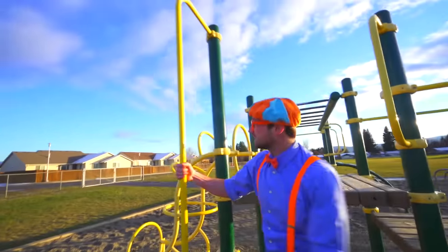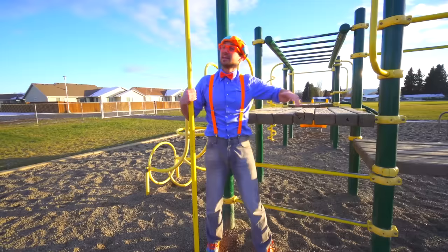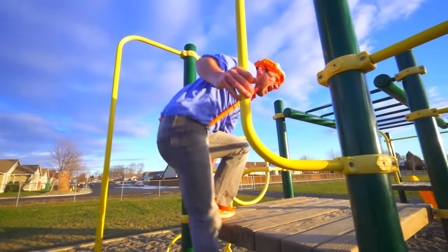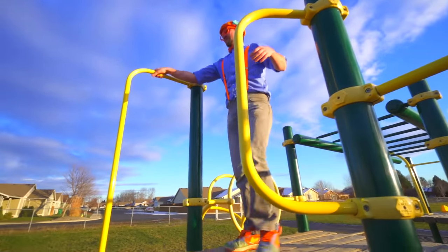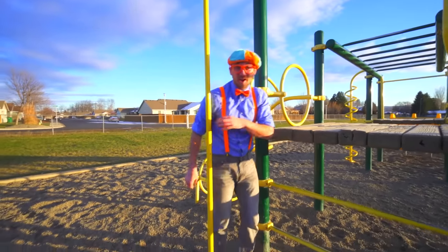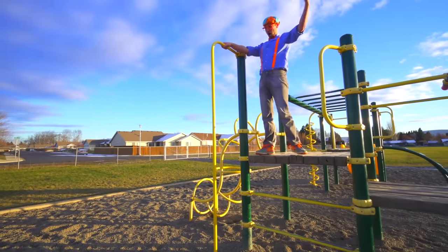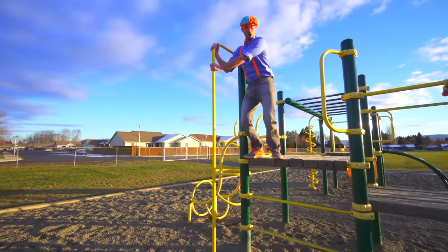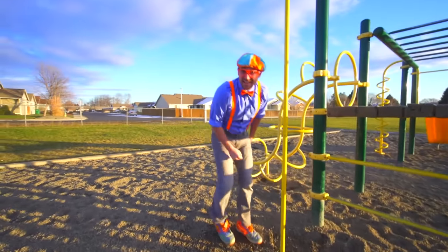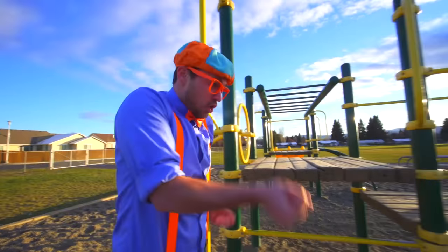Oh, look at this! Whoa! I'll go up to the top and then I'll slide down it like a firefighter. All right, here I go! Whoa! I'll do it again. Woohoo! Ding, ding, ding, ding, ding! Oh, the fire! Yeah! Did you see that? That's really cool! Oh, let's go over here!